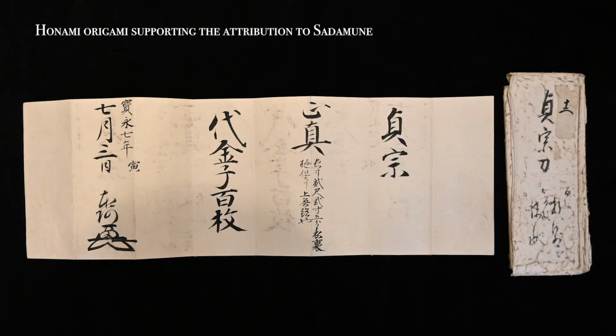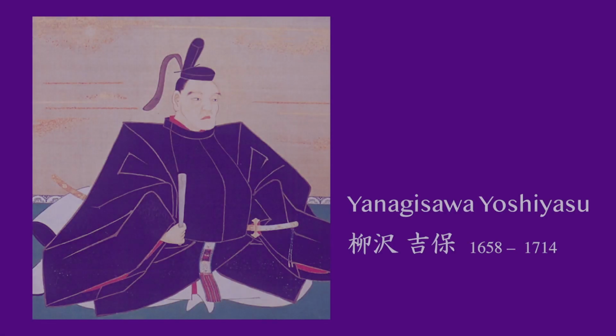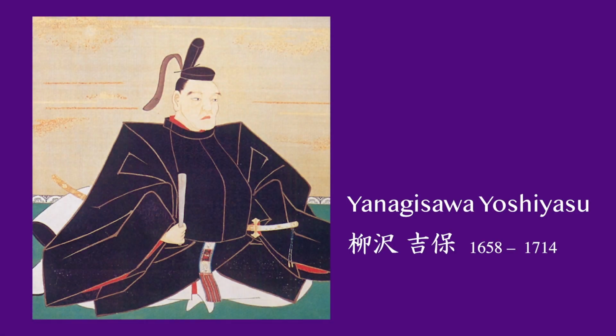This Sadamune is accompanied by an origami and a sayagaki from the Honnami family, and that also boasts quite a remarkable pedigree with a Dennai provenance tied to the Yanagisawa family, and in particular to Lord Yanagisawa Mino no Kami, who was one of the highest officials under Tokugawa Tsunayoshi in the Edo period.